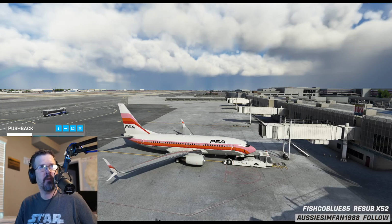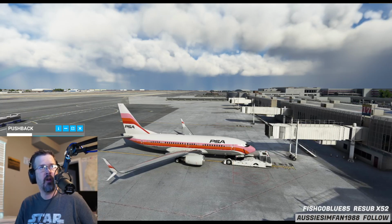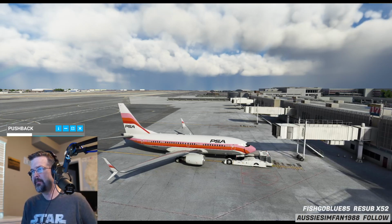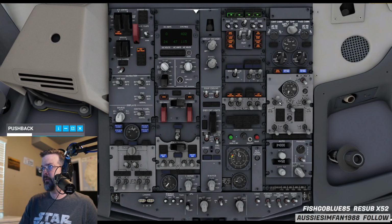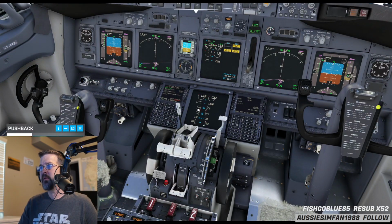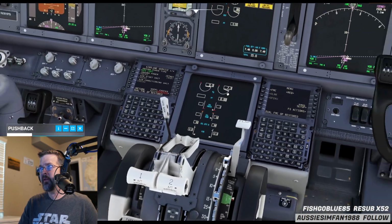A 737 expert can correct me, but if you switch the APU gen when it's not ready to be transferred, your ground power will still be active. Okay, that makes sense. Alright, let's come up here and we'll go packs to off, isolation valve, and we'll just start number 2. We're waiting for the N2 to hit 25, and then we'll add fuel.